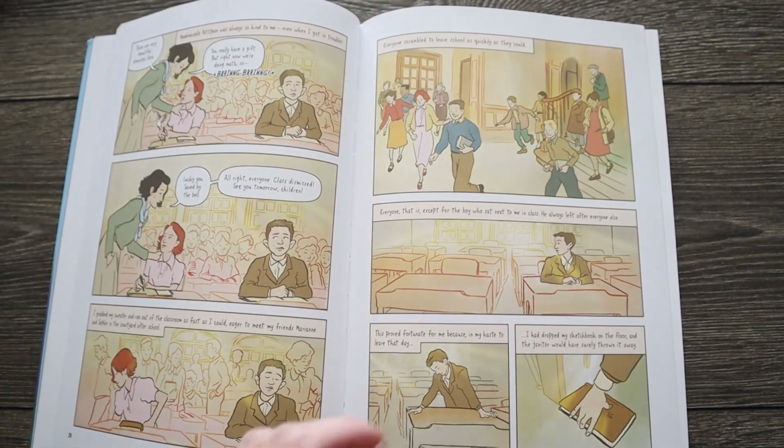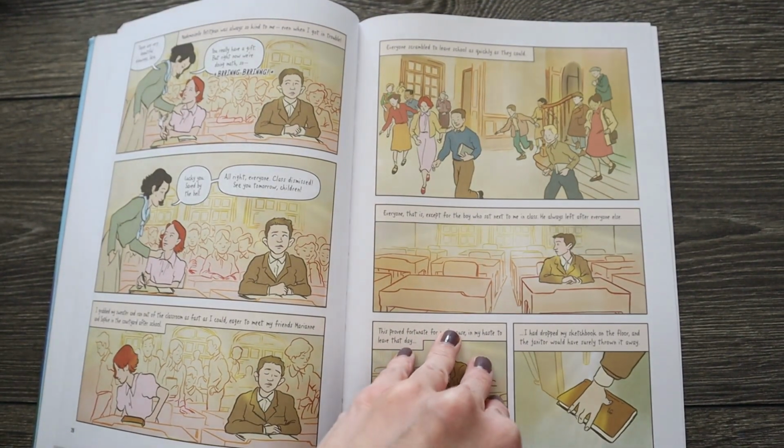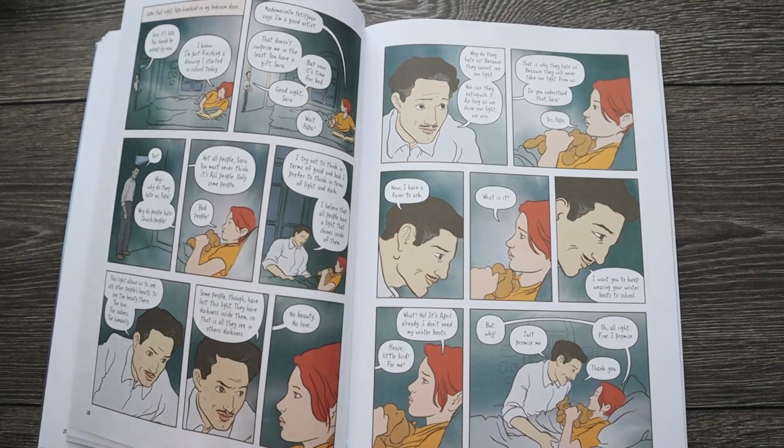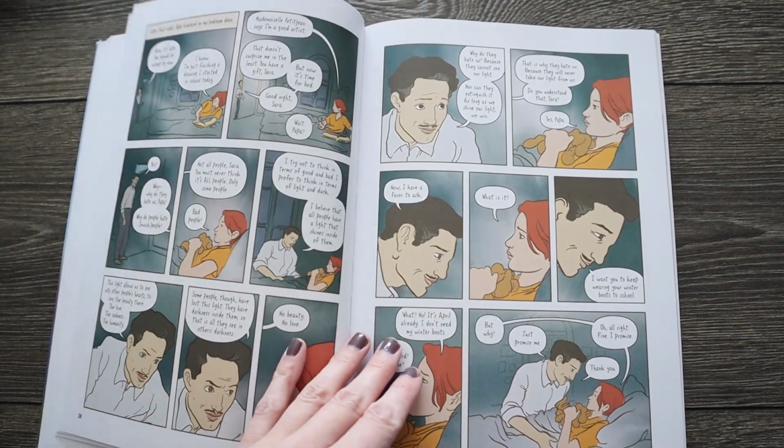I love historical fiction because my kids learn so much about the world and history that way, and she highly recommended this book. So I might throw this on my stack of books to read. This next one is one that we have gotten from the library many times.